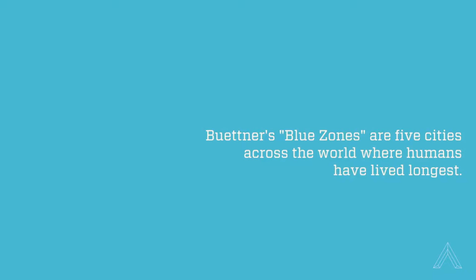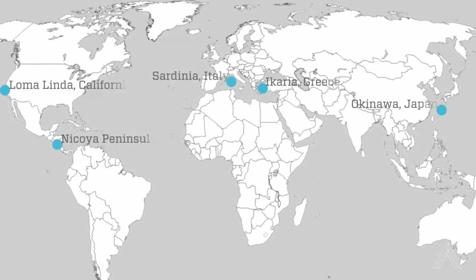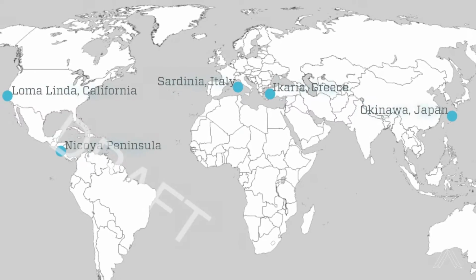Well, very quickly we started talking about Dan Buettner's research into longevity. He articulates it in areas around the globe that he calls blue zones. He is identifying the commonalities that these communities have. We started looking at what those commonalities were and things that we could start to integrate into the design of this parklet. Some of the commonality between them that we picked out is meditation, play, and socialization.